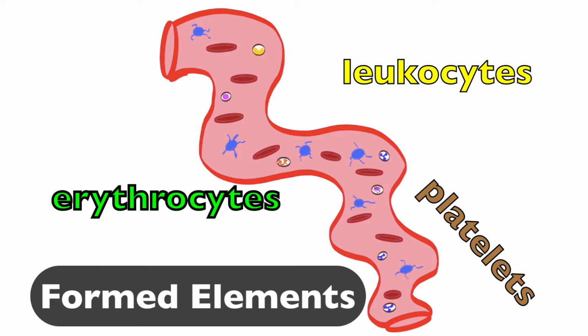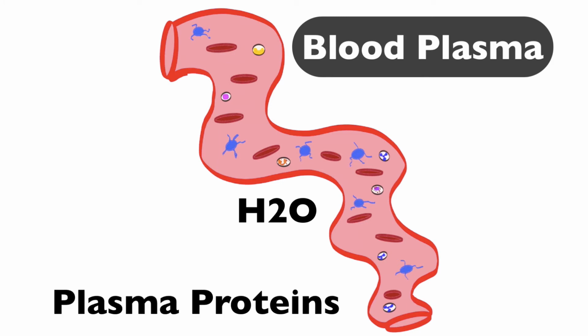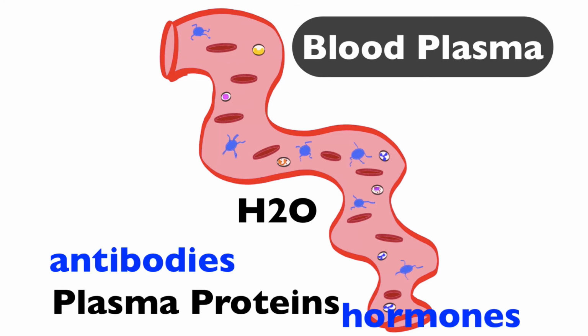Red blood cells are anucleated, meaning they don't have a nucleus, they don't have mitochondria. Platelets are fragmentary cells. White blood cells, otherwise known as leukocytes, are the only true cells, so collectively we call those three formed elements. Blood plasma is predominantly water, 92% water. It contains a number of plasma proteins such as hormones, antibodies, inactive precursors of other proteins such as fibrinogen and plasminogen. Albumin is probably the most common of the plasma proteins.